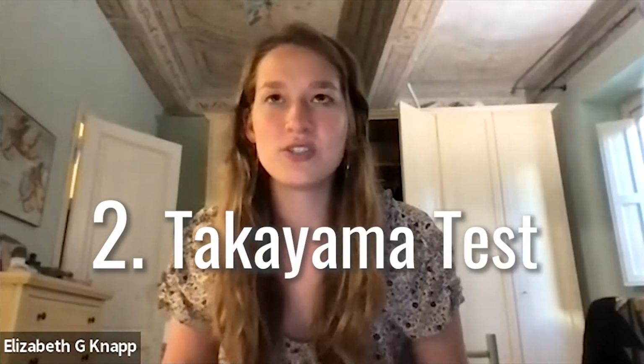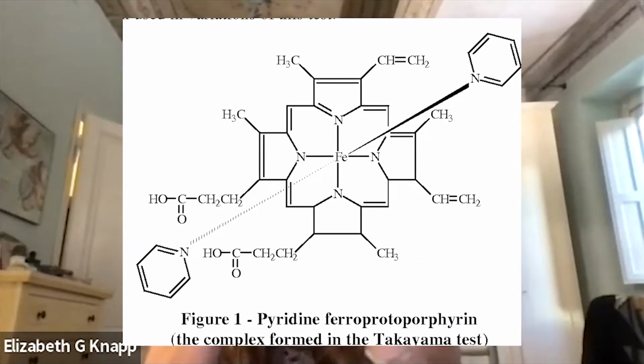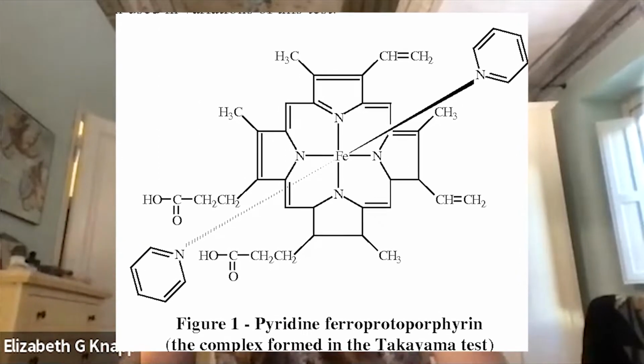And then following that, we had a confirmatory test known as Takayama, which is so cool. Under a microscope, if it's blood, it has these beautiful crystal-like structures. It's called ferroporphyrin, the crystalline structure. And so that is a confirmatory test that it's definitely blood.